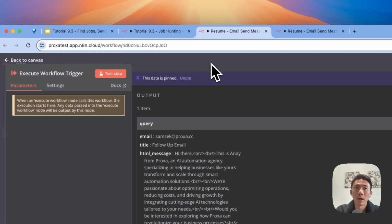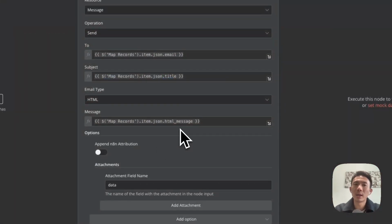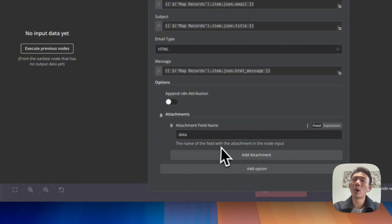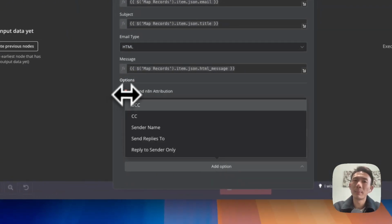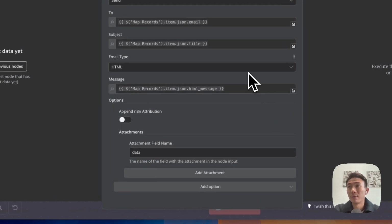Three items. All right, and then we can choose add option here. For append attribution, it means that we don't want to have a signature saying this email is sent through n8n, so we can disable this. For the attachment, we choose the attachment field name data. All right.